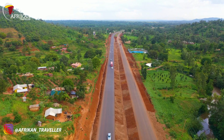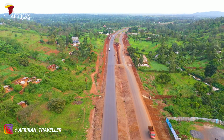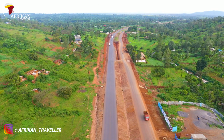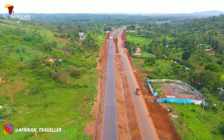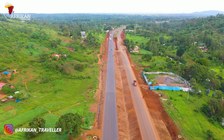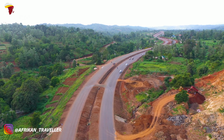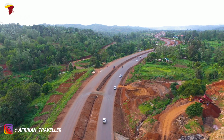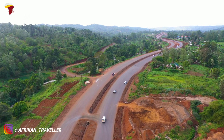This is one of the worst roads to use, and I can say for a fact that it's getting better. Still far from being good for people who are driving, but the minute this is done, it will greatly open up the area in a big way. Not forgetting the fact that central Kenya in a big way feeds Nairobi in terms of fresh food, in terms of fruits and vegetables. So it will be a big milestone in the end.